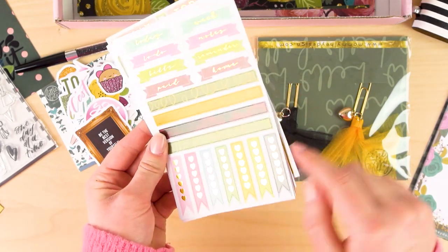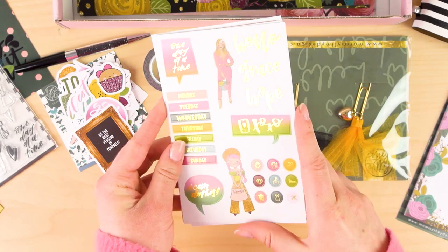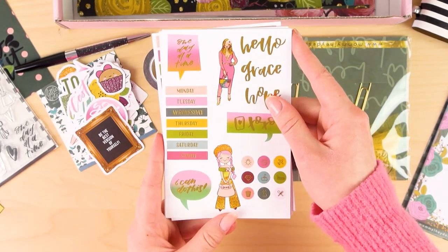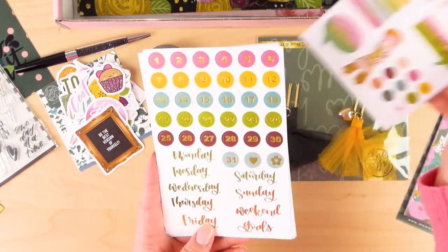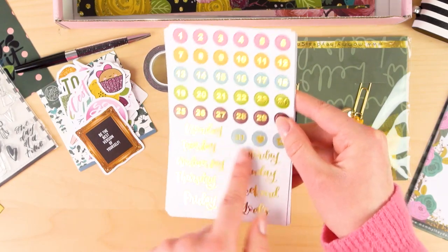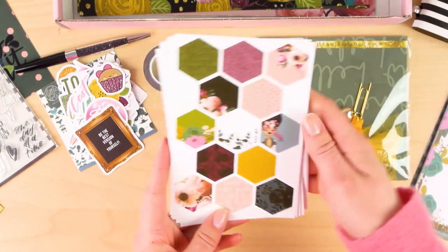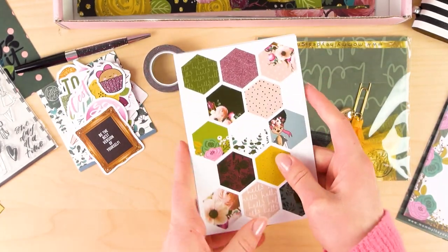Oh, I love the hearts. My goodness, this is so pretty. And then we have some more. This is both functional and deco, I would say. Oh, these stickers. So far, I think these might actually be my favorite items in the box because these are gorgeous. Here we have the date covers and oh my gosh, so much gold. I love it. And that was all. There's 8 sheets in every single box. I mean, it's a lot of stickers.